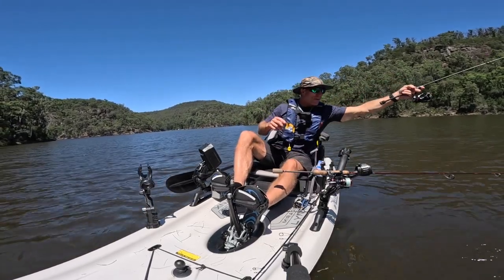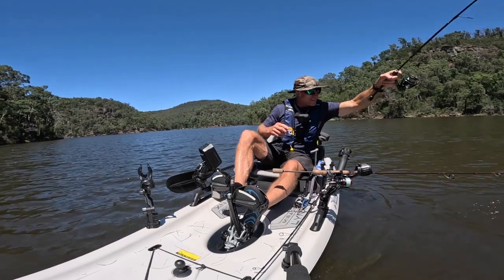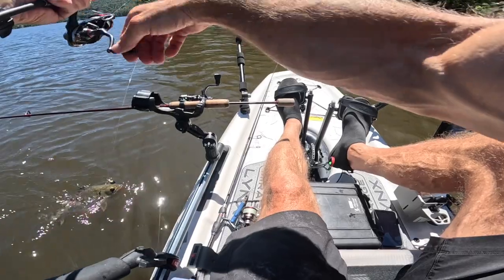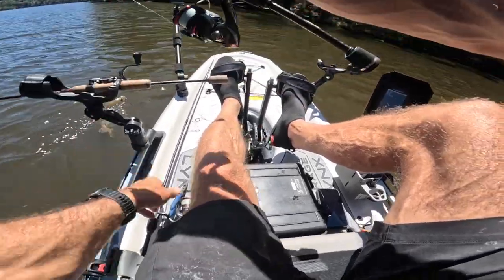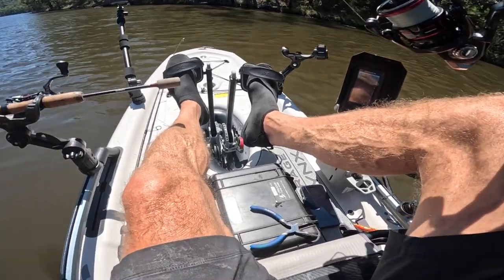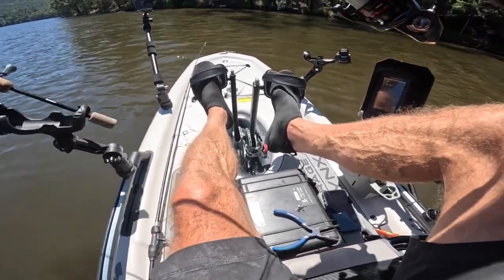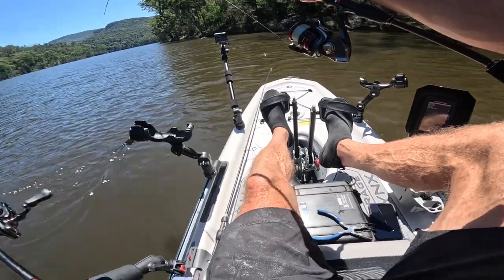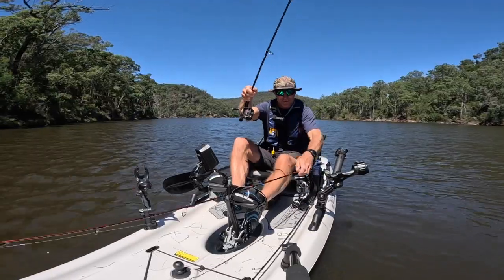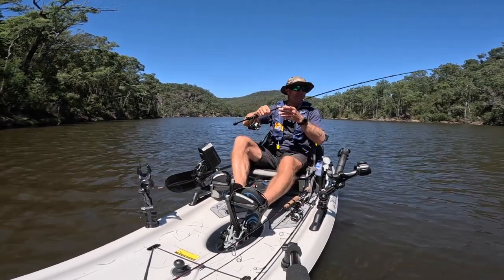Really nice to be able to pull up a few of these size ones on the cast, but not meant to be. All right, rod's in the road. Yeah, this guy's another nice fish.